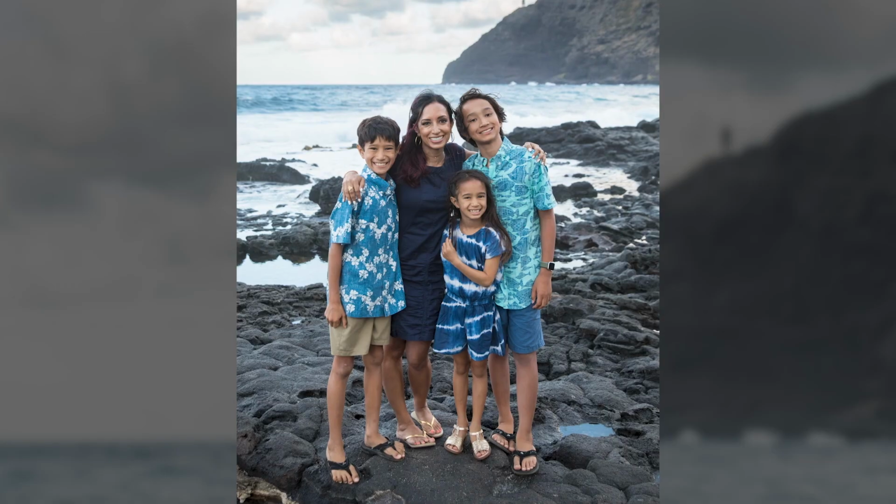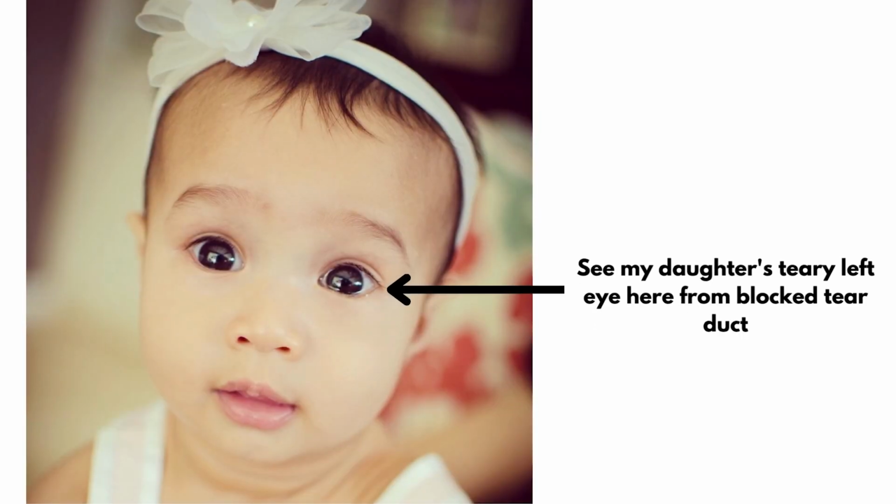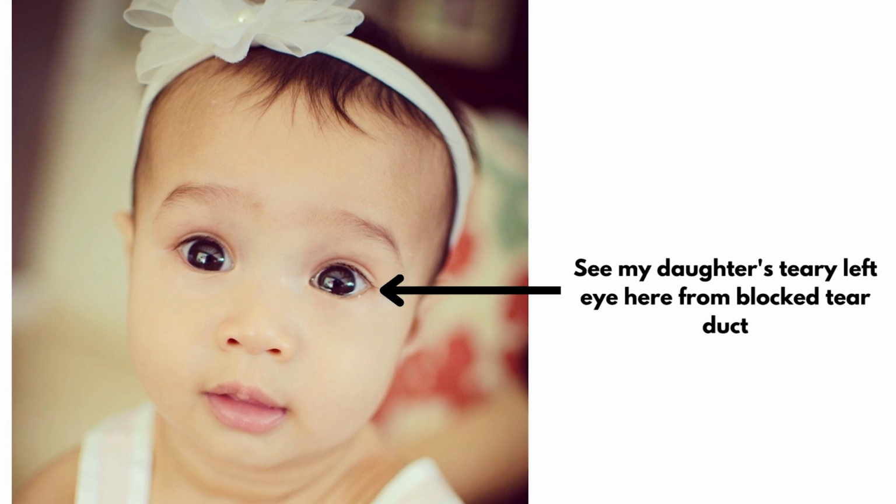In addition to being a pediatric ophthalmologist, I'm also a mom to 3 kids, and all 3 of my children had this condition. I swear it's got to be like a thing, right? Children of the pediatric ophthalmologist have the eye problem. And so what you've likely experienced is your baby was born, so cute and so sweet, and a lot of gunk in the eye, a lot of tearing, and you've been doing the massage as instructed 3 times a day.